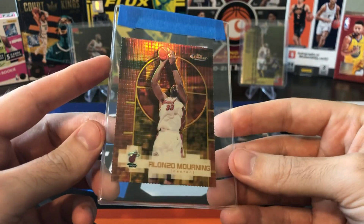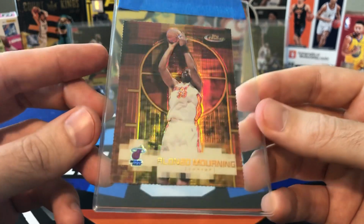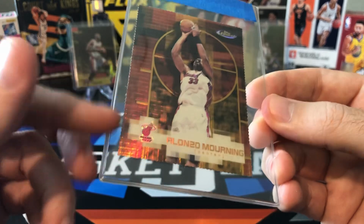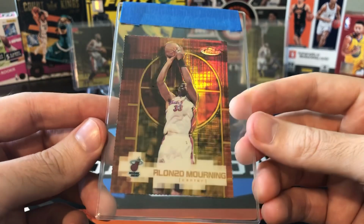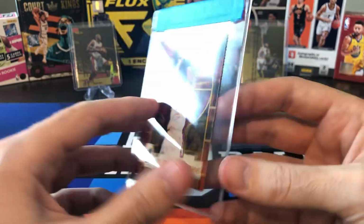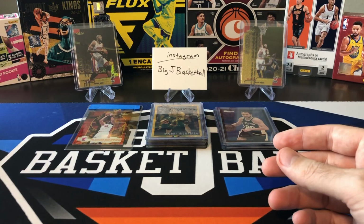Card number 46 in the set. Gold refractor. Although the only thing I noticed when they shipped this, they just stuffed this into this card saver and didn't put a sleeve around the card. So I'm going to have to maybe cut around this and try and get it out without scratching the card, since there's no sleeve on it, which is kind of a bummer.